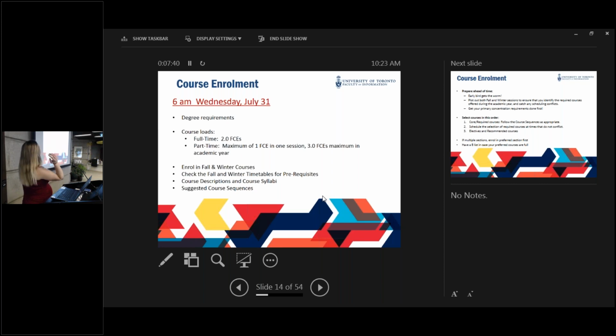You're going to check the fall and winter timetables to see if there are any prerequisite courses. There are some courses, and it does show in your course sequence, as well as the handout that you have, whether the courses are available for second year students only, or if you can enroll. If it doesn't say anything, you can just enroll in those courses. But sometimes the instructors want you to have some sort of background or foundation built up before you enroll in those courses. So there are going to be some courses reserved for second year students only.